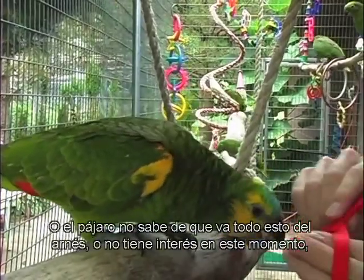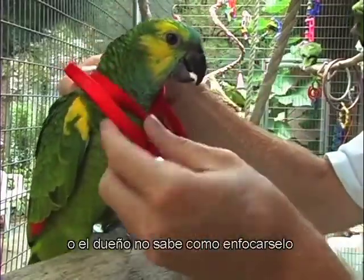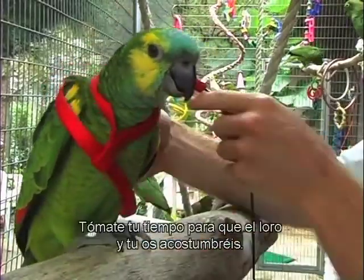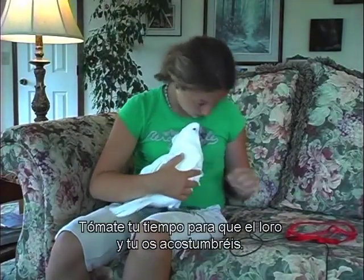This is not a good approach. Either this bird does not know what a harness is all about, he's just not interested right now, or the handler does not know how to approach the bird. Take the time to condition the bird and yourself and avoid a game of dodge-em.